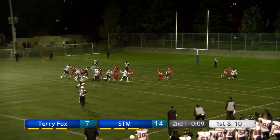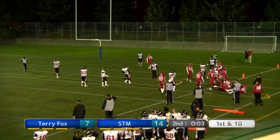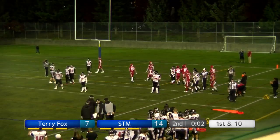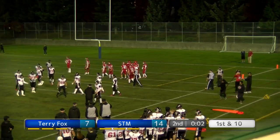It's an option read. It's a rollout for Hendrickson. He's looking. He'll be scrambled out of the pocket, trying to buy some time, get out of bounds. He will, with 1 second to go. So we will see if they now do attempt a field goal. It's going to be about a 25-yard field goal. We'll see if Dawson, they are going to attempt a field goal here.